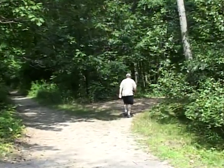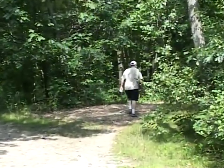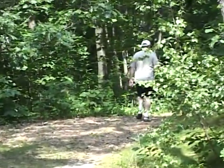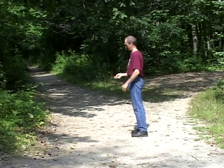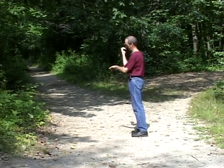There are a number of side trails. This gentleman decides to go right. This is me doing an Alfred Hitchcock imitation, ending up going left.